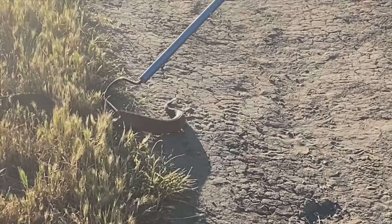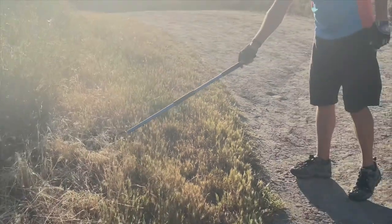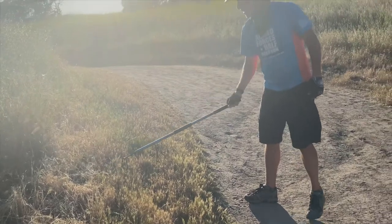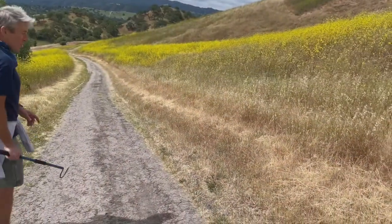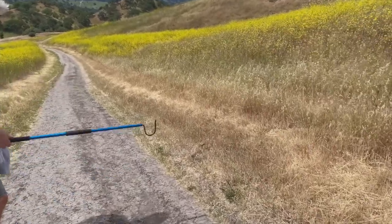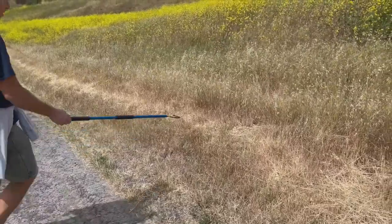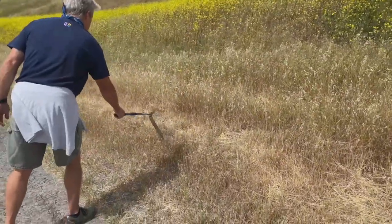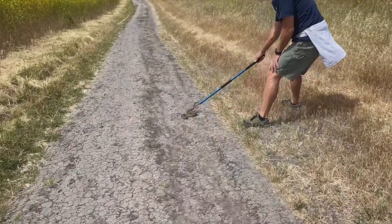If you do come across a rattlesnake, don't play with him. That's it. Have a great day. We're just walking right through here. And if you notice, we got off to the side, right where kids and everybody play. I'm gonna bring him up for a little photo session here. Real pretty guy.